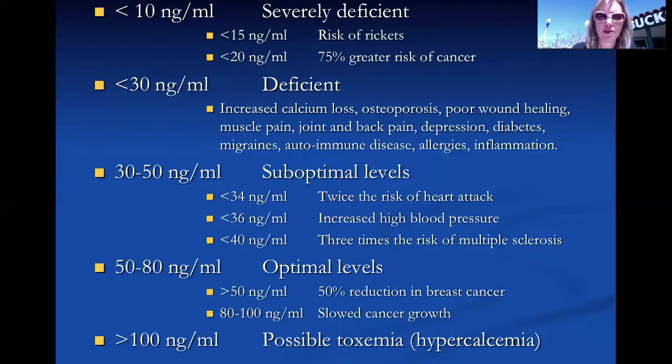So let's talk about some of the optimal levels. We call it optimal if the levels are between 50 and 80. And I would actually say even between 80 and 100, I would still call it optimal. In other words, you certainly are adequate and don't need more if that level is above 80, but it's not going to harm you to have a level in that range.